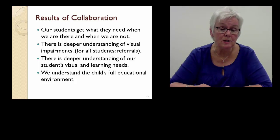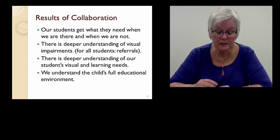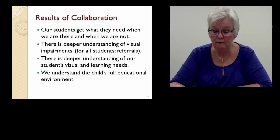It also has sparked several referrals for me of other kids in the classrooms that are having visual difficulties. There's a deeper understanding not only of my needs, but the child's visual and learning needs. And we understand the child's full educational environment.